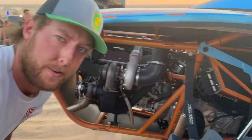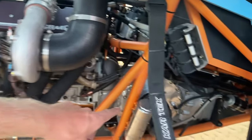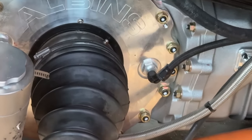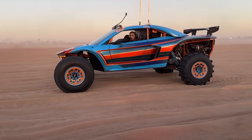Beat us so bad they had to shut down the drag strip. So now we're gonna go back, put the smaller pulley on, and come back tomorrow. Yeah, there's another one on the other side. Look at the transmission, it's all billet. Golly! That thing is rowdy. A buckshot. Oh, buckshot. We're running it back!